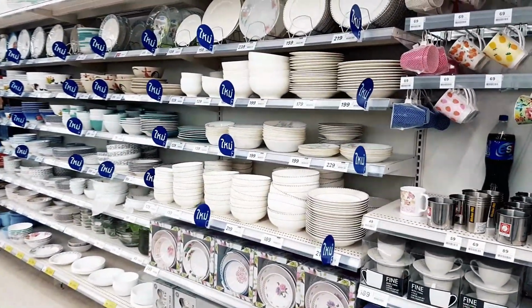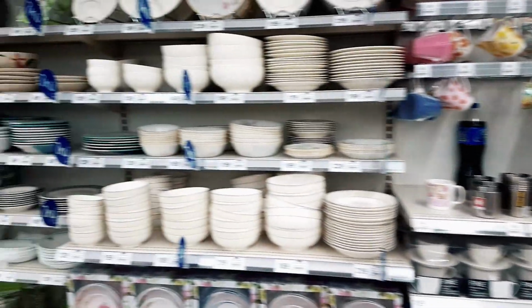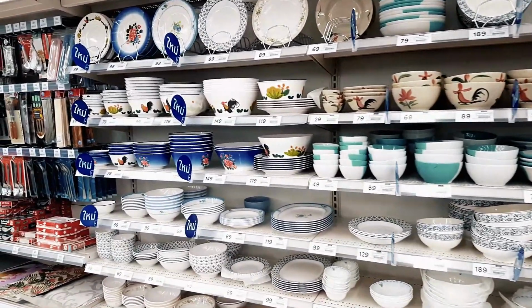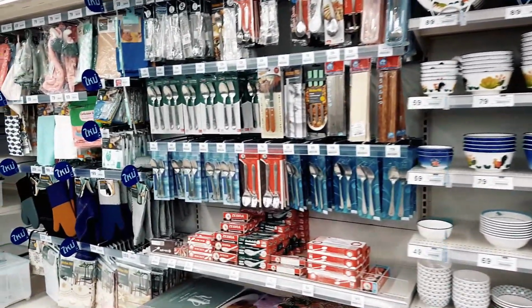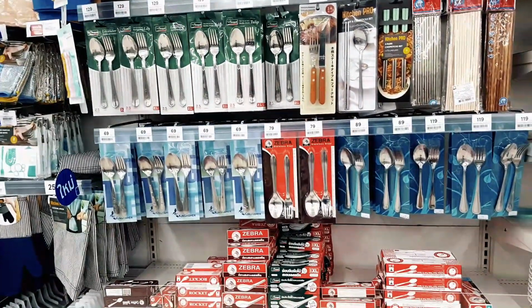What we got here, tableware. So once again, if you're going to do for yourself and live a normal Western style lifestyle, then these are the sort of things you need to be buying. Now here, do they do them?